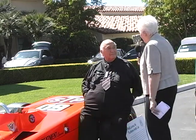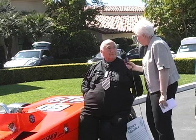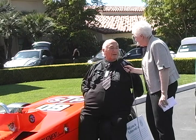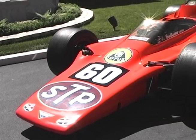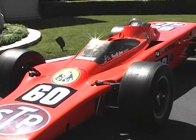Well, what a memory. I'm here with Andy Granatelli, the Grand Marshal of the 18th Annual Concours d'Elegance. You're known for your racing as well as your car ownership. Virtually, you've done everything that has to do with racing. That's right. I've been around a long time. I've done it all. Well, what do you think of this turbine car? Well, it's my car. I had it built, and it's one of the greatest cars there ever was and ever will be. Still years ahead of its time.